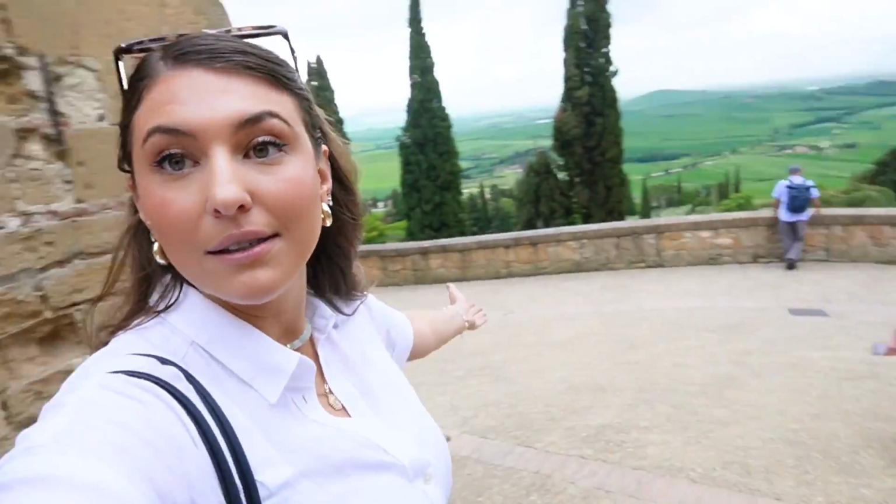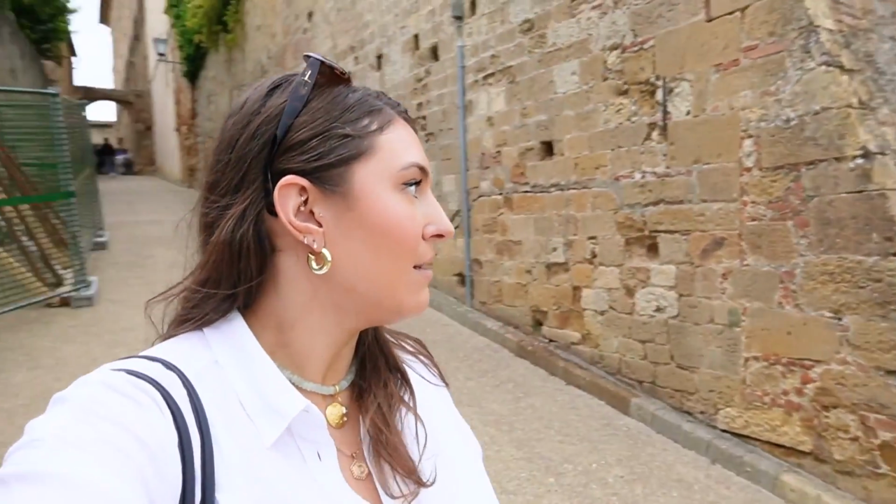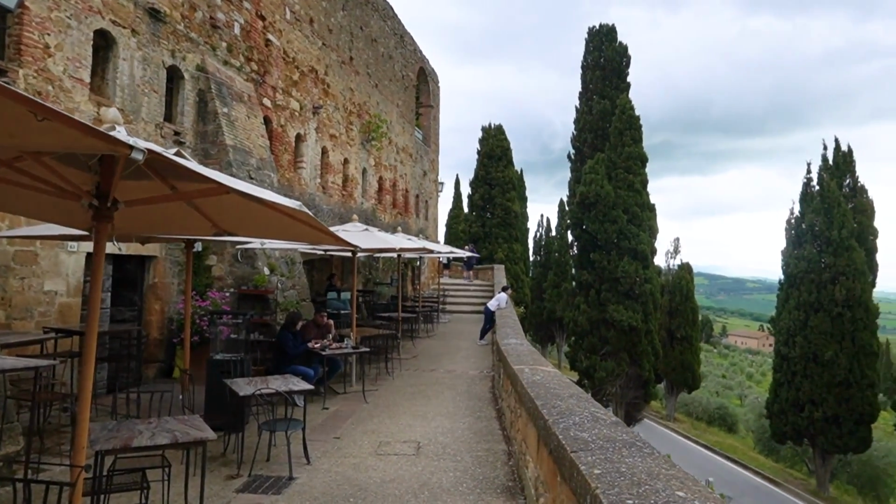I mean, just look at this. Just so gorgeous. And the rain stopped. So we're no longer drenched in rain. I do see a rain cloud though, so we're gonna just take in these views. Maybe have a little gelato, but how picturesque is this? It's so cute. This is a beautiful view.